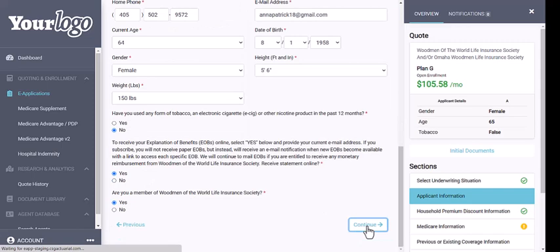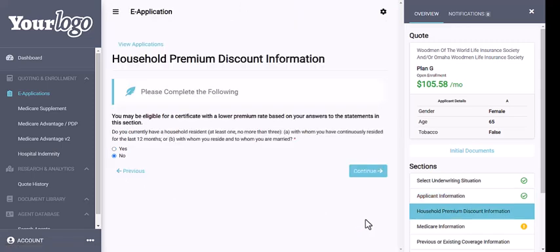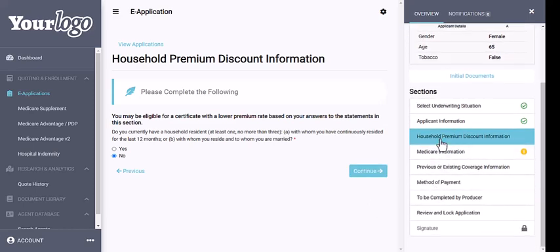Once all the applicant's information is entered, you can hit Continue. As you are going through the application, each section will save for you. You can navigate through the application by clicking on the Continue button or clicking on the section on the right-hand side. You can always skip or come back to a section if you need to.